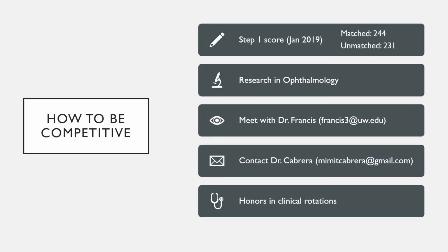So here are some tips on how to be competitive if you do decide to apply to ophthalmology. Step 1 score is important as it is a competitive specialty. January 2019 averages of matched applicants was 244 and unmatched was 231. So make sure you study hard for Step 1 and try not to close any doors with your score. Programs do use it as a filter, and some programs receive between 400 and 500 applications and interview 60 people for 3 to 6 spots. So that's part of the reason that ophthalmology is pretty competitive, is just how small the class sizes are.